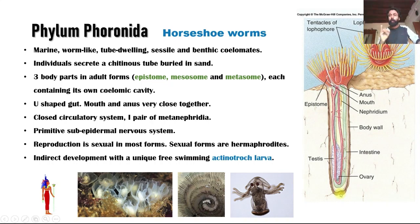So, for epistome, the coelom is protocoel. For mesosome, the coelom is mesocoel. And for metasome, the coelom is metacoel. So, that is a very special character. So, they are coelomate, they are tubiculous, they are worm-like, they are marine benthic organisms.